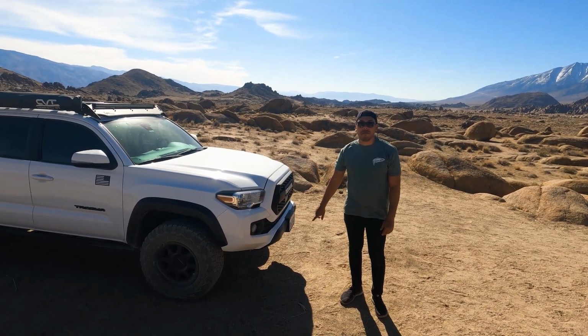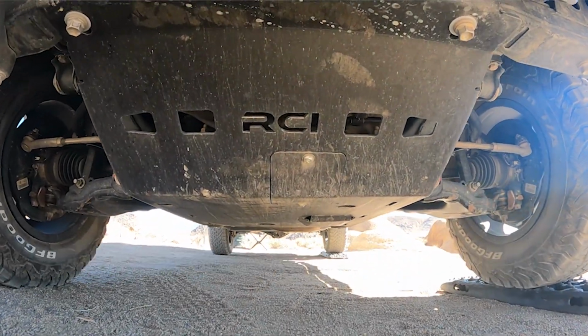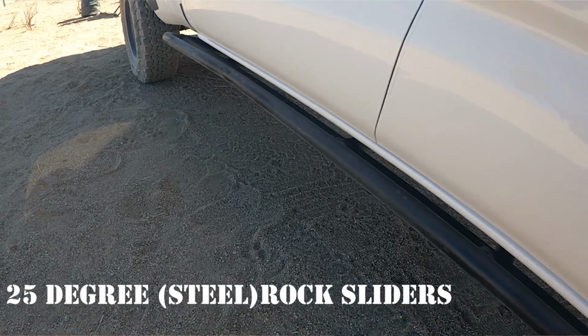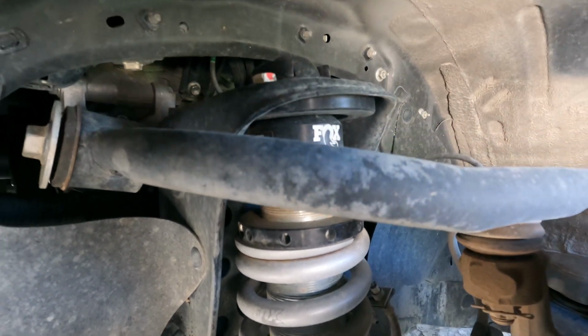On the bottom here, I have a full RCI skid plate. After going on a few trails, it was just evident that that is something you need if you want to protect the undercarriage of your car. In addition to that, I do have some Cali Raised sliders with a kick out on the end. For suspension components, we're running the Fox 2.5s. I have the stock coilovers in there.